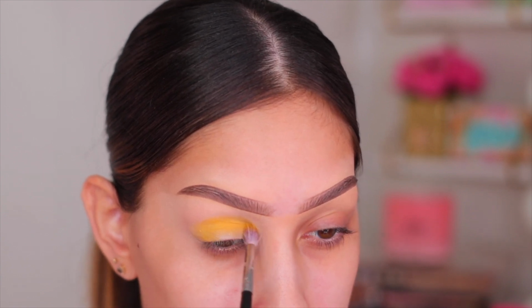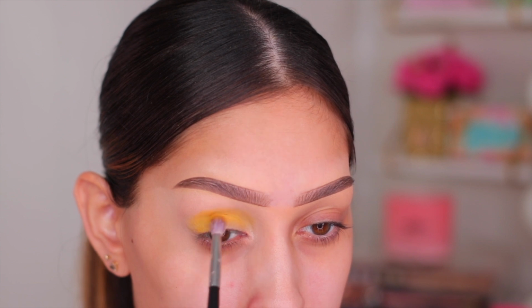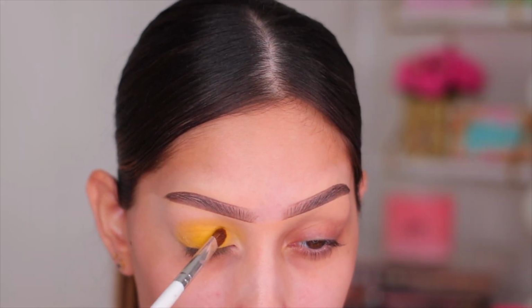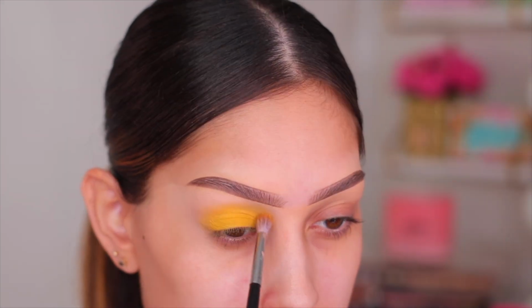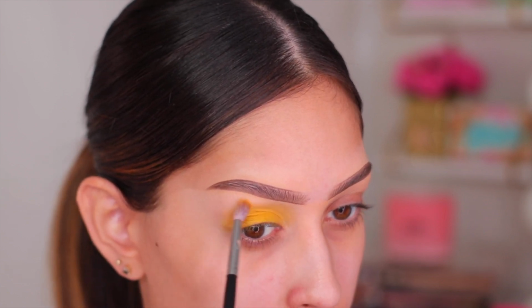And now as you guys can see, I took a fluffy brush just to make sure everything was nice and blended. And then I did go in with just a packing brush just to go ahead and completely cover my lid. Then of course I went back and forth with the packing brush and the blending brush just to make sure everything looked really nice and seamless, because this color here is really the star of the show.